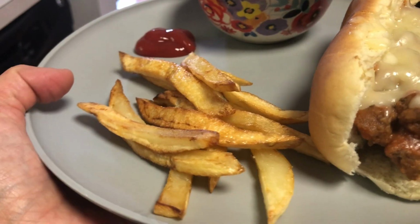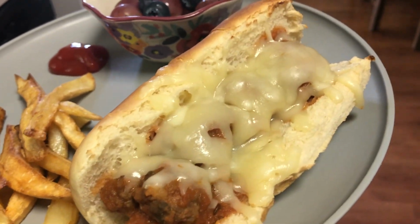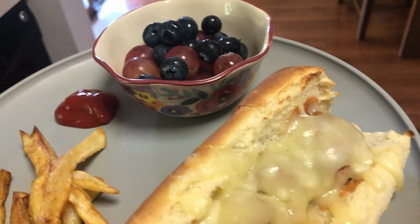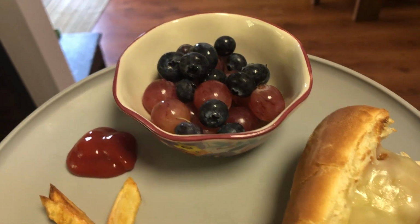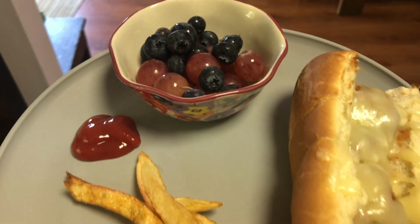This first meal is meatball subs with homemade french fries and then some fresh grapes and blueberries that we had on hand for the week. So I make my own homemade meatballs, and it's a really pretty simple meal to make.